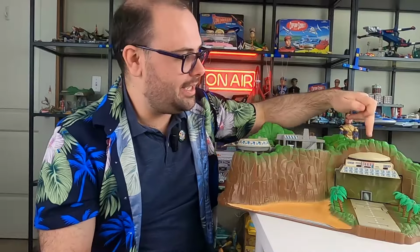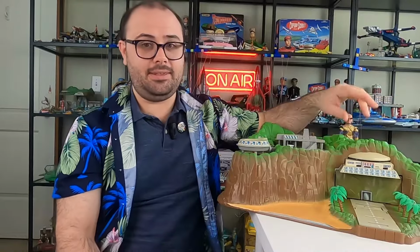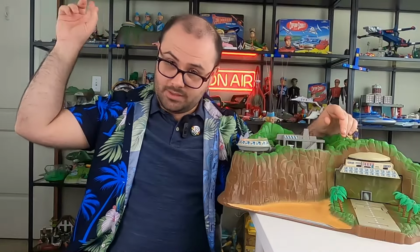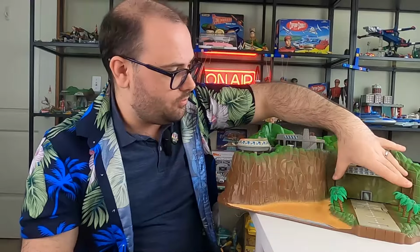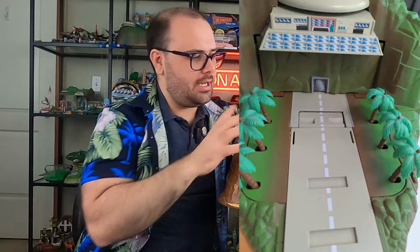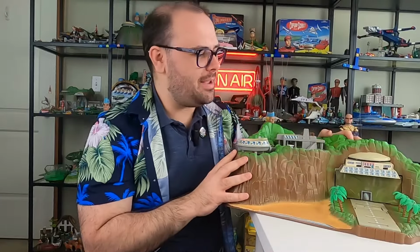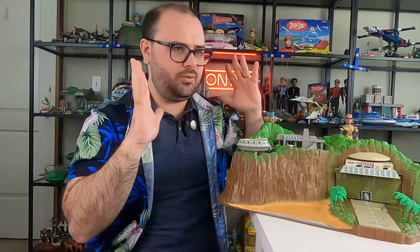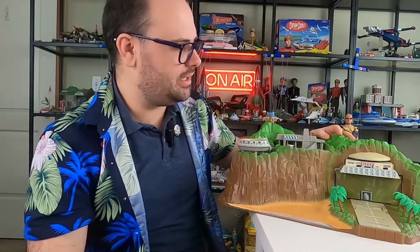Now we're going to move down here to Thunderbird 2. As I said, the main difference between this and the original, the Matchbox one, is that the runway is now pointing sort of straight outwards. I think in terms of the overall look of the island, that looks a little bit better. It's slightly more striking and inviting, I suppose, as a toy.